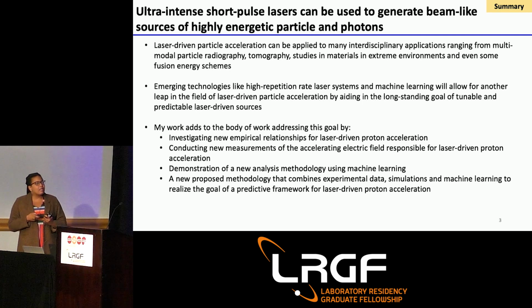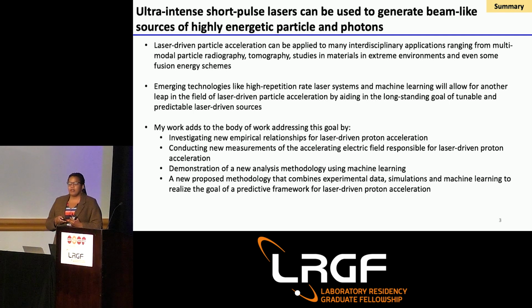The third bullet point is demonstration of a new analysis methodology using machine learning, one of these emerging technologies. And the fourth bullet point is a proposed methodology that I'm using and developing in my postdoc, actually, that builds on all of this PhD work that I was able to do through Krell.